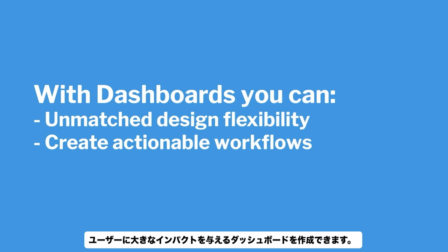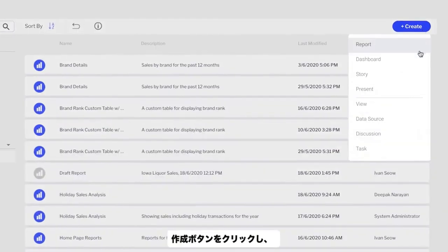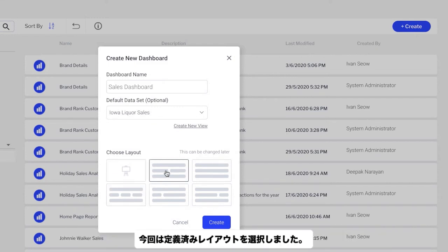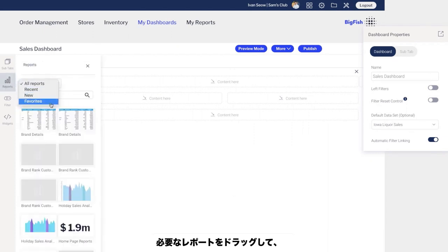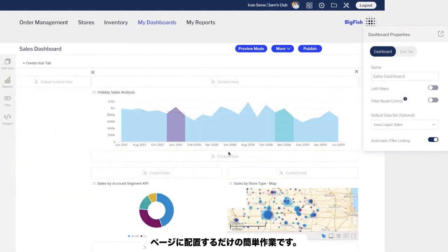on your users. Creating a new dashboard is incredibly easy. Simply click Create and choose from a variety of predefined layouts or a free-form canvas. In this case, we have chosen a predefined layout. You would use this when you want a basic dashboard with everything perfectly aligned. Simply drag on the reports you want and place them on the page.